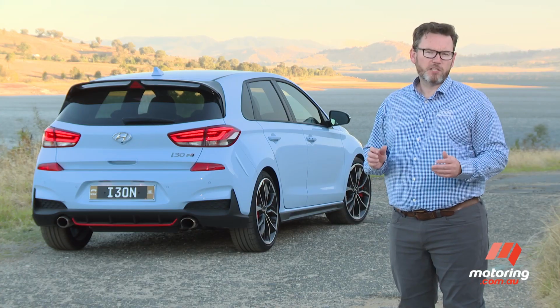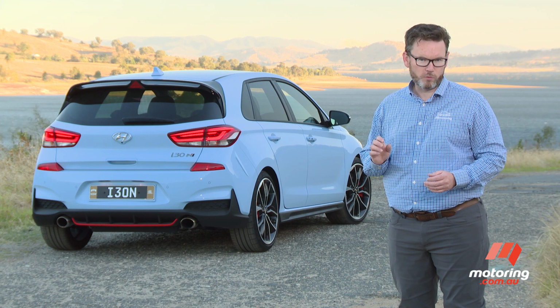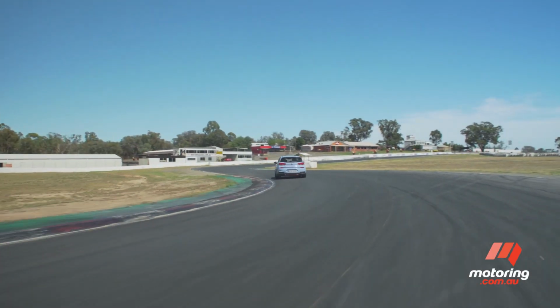And while only a back-to-back comparison will truly rank the i30N against its hot hatch rivals, one thing's for sure, we reckon Hyundai has nailed the hot hatch brief. It's fast, focused and wonderfully precise, a true modern hot hatch in every sense of the word.